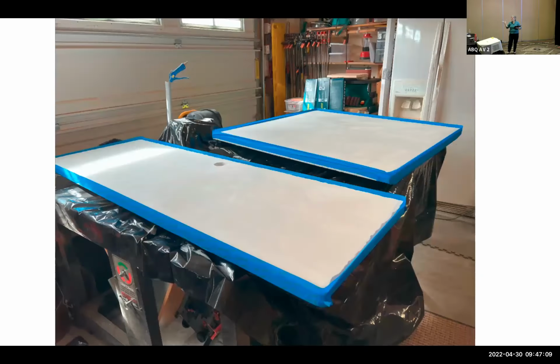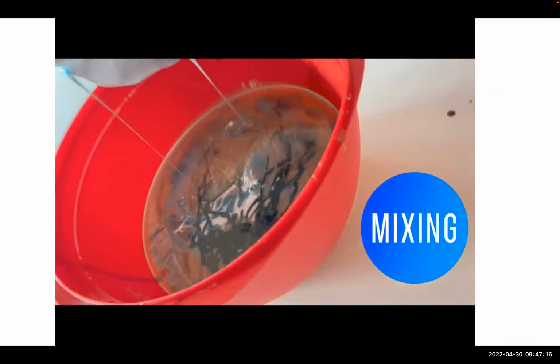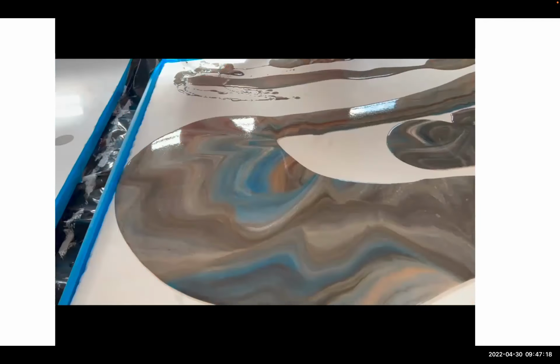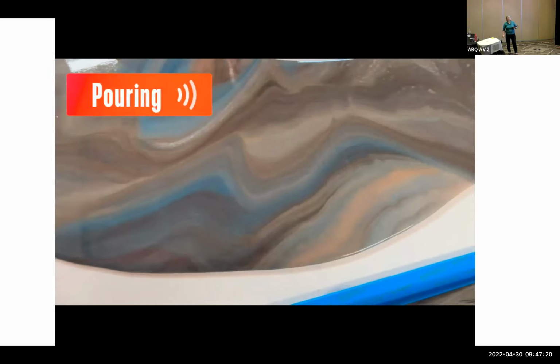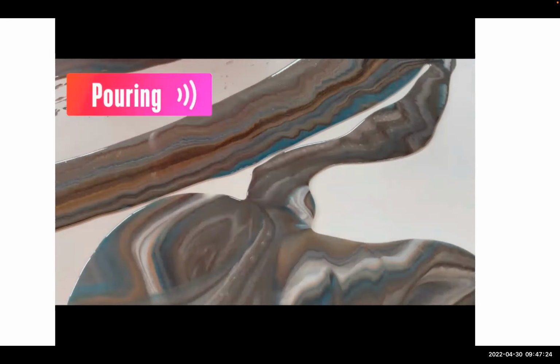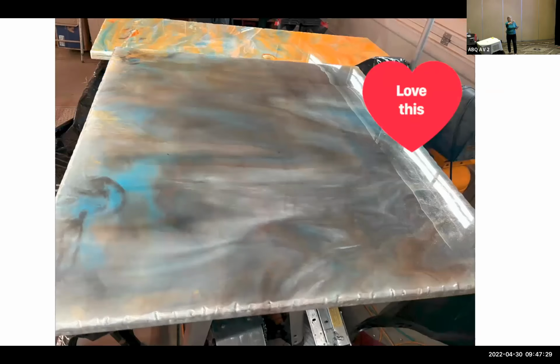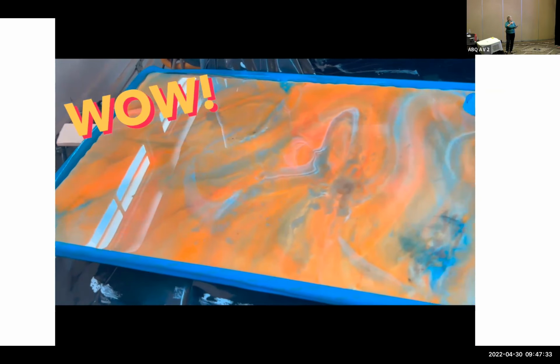I was able to put in a little "away we go," because you can add those little stickers in there. We're mixing it. Poured it. This wasn't anything bad, it's just me moving my camera. My final picture.